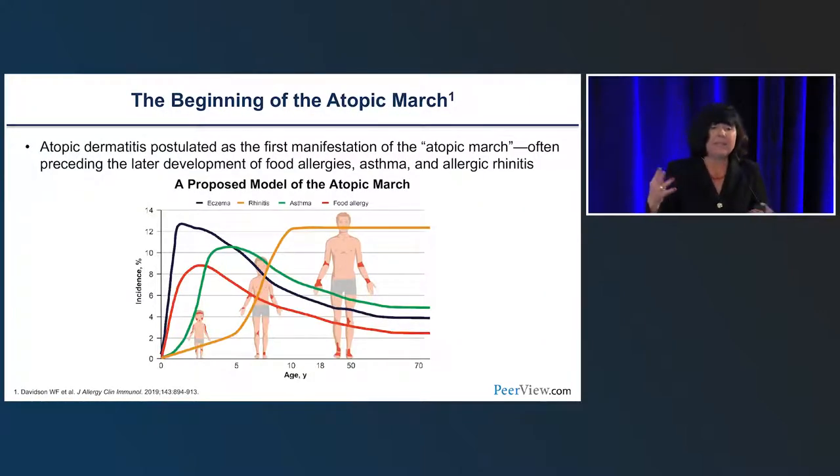And really, the beginning, this whole issue of the atopic march can start very early in life. And atopic dermatitis can be really the first manifestation of this march, often preceding the development of other atopic conditions such as food allergies, asthma, and allergic rhinitis, as you can see in the figure.